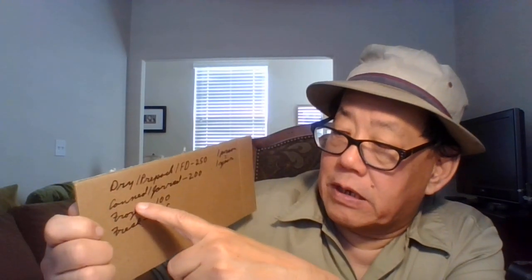Okay, canned foods. What you do with canned foods is check the date, write the date, and write the amount in your book and spreadsheets. You write when they expire and what type of food it is. Got to know what you're doing. And if it gets close to the expiration date, you donate it to your food bank.